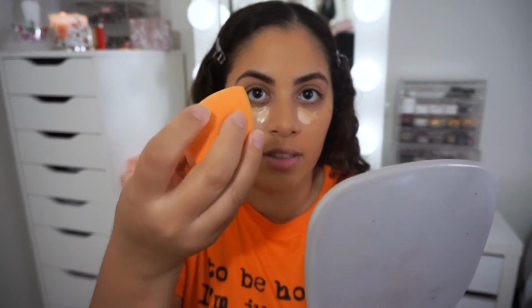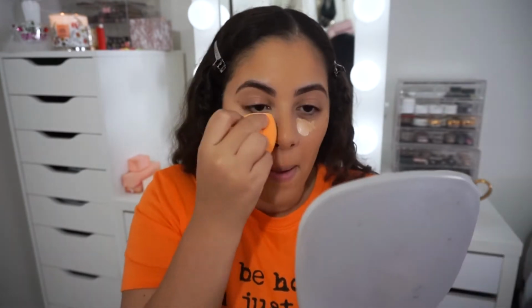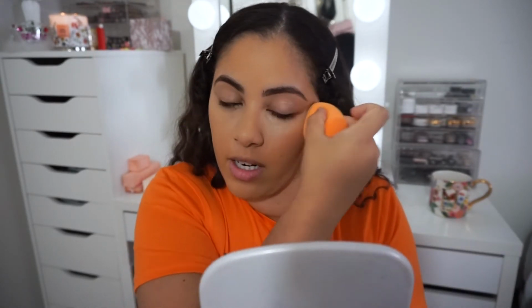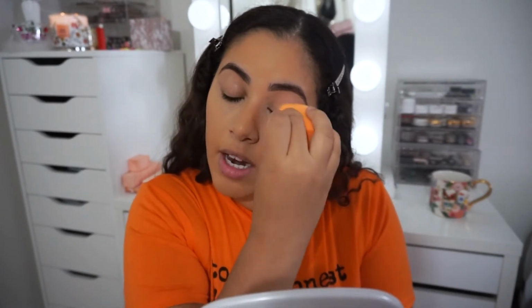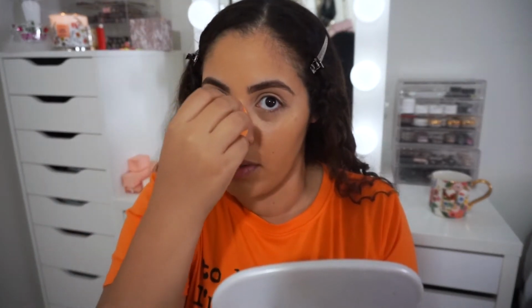I go in with my, what is this? Real Techniques little sponge. And I kind of squeeze it so it's a little thinner. And I just go in. This looks so smooth. It's crazy. I love this concealer, and it's hydrating. I like to keep hydrating even though we're gonna be sweating outside. I'd just rather look hydrated than super dry and flat and matte. I just put whatever's left on my chin, my forehead, and a little bit down my nose.